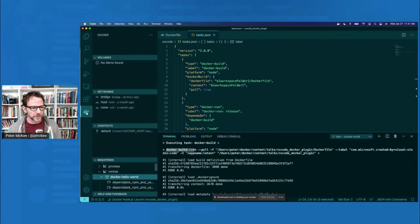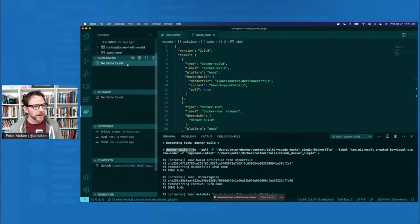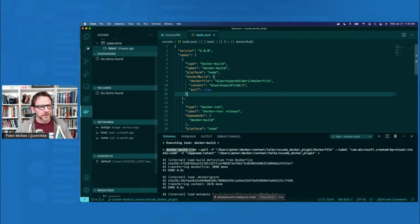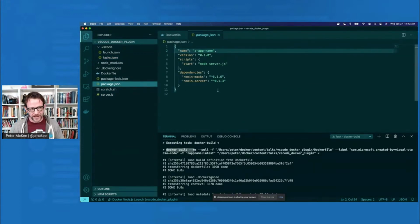So let's take a look at our images real quick. Let me see if I can get some more room here. Oh, well, okay. There we go. There's our zapp name, the image that was just built. And we have the latest, right? So where does the zapp name come from? Well, Docker knows that you have a Node application because we set that up when we created our Docker file. What that does is look in the package.json for your name in there. If you don't have a name in your package.json, it'll bump up into the directory and use the directory name.